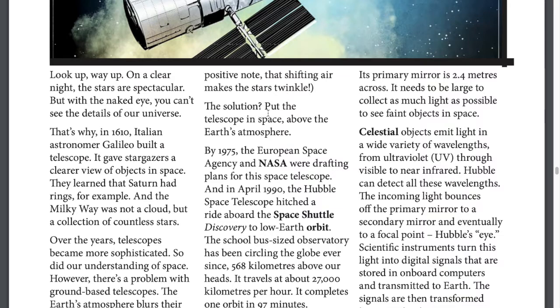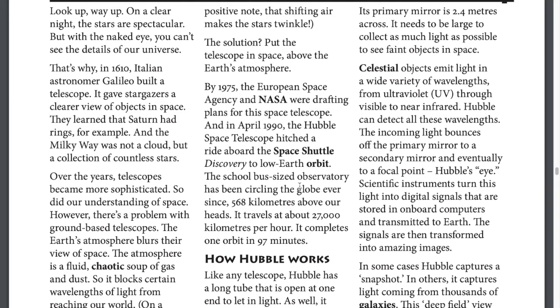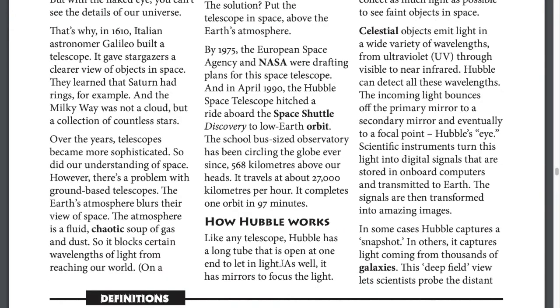What's the solution? Put the telescope in space above the Earth's atmosphere. By 1975, that's before I was born, the European Space Agency and NASA were drafting plans for this space telescope. And in April 1990, the Hubble Space Telescope hitched a ride aboard the Space Shuttle Discovery to low Earth orbit. The school bus size observatory has been circling the globe ever since, 568 kilometers above our heads. It travels at about 27,000 kilometers per hour. It completes one orbit around the whole Earth in 97 minutes. Can you imagine how fast that is, going around the whole Earth in 97 minutes?